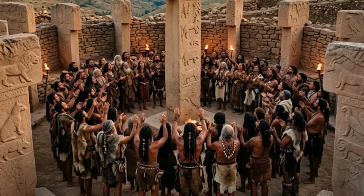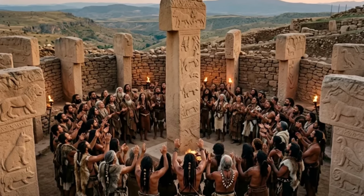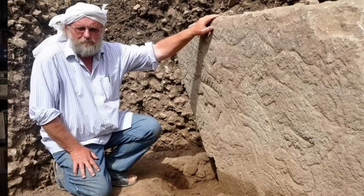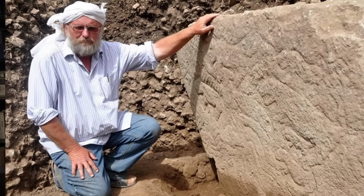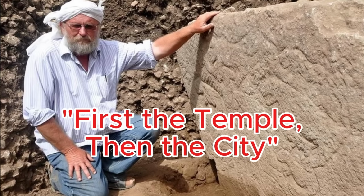That hypothesis stood for much of the last 30 years: that Gobekli Tepe was a monumental religious site for the pre-pottery Neolithic period. Schmidt had the belief that symbolic architecture occurred before organized city planning. He used to say, first the temple, then the city. In Schmidt's view, religion drove construction, not the other way around.